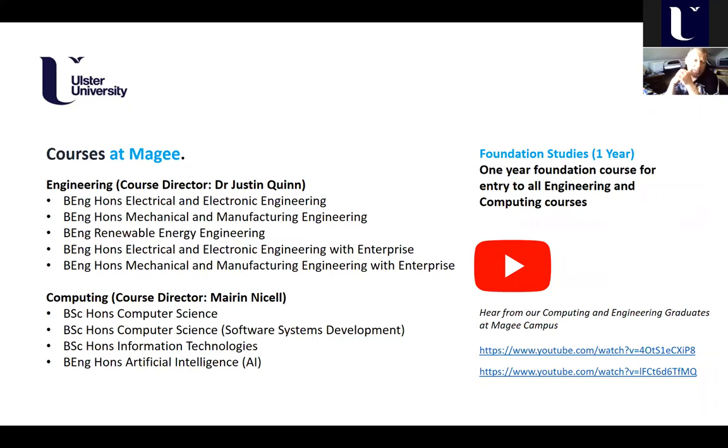On the more standard approach, we have the suite of five engineering courses here. So we have BEng Honours Electrical and Electronic, BEng Honours Mechanical and Manufacturing, BEng Renewable Energy Engineering, and then we have Electrical and Electronic and Mechanical and Manufacturing Engineering with Enterprise. And these courses are a mixture of business and engineering.